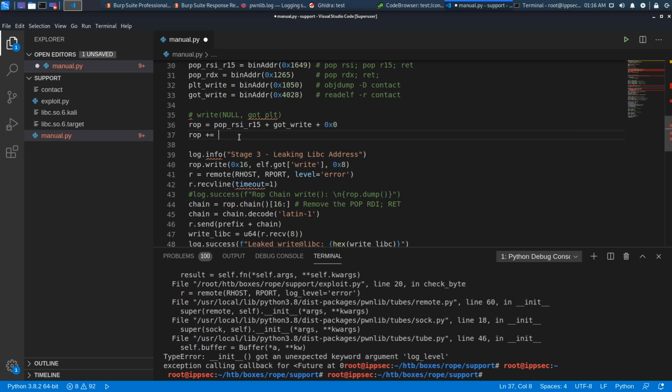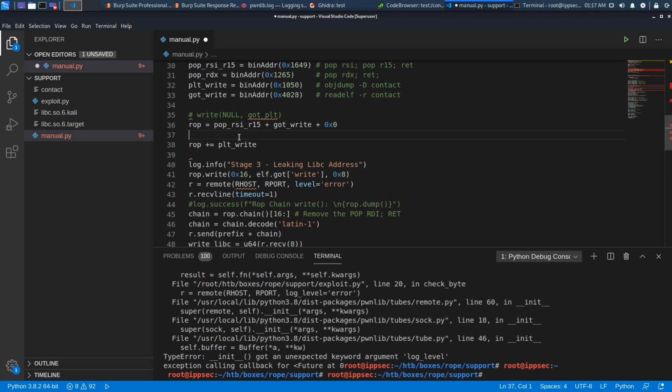Then the next thing we need to do is call PLT write. Write null. Oh, we have to do ROP plus equals pop RDX plus 0x8 for the length. And again, we're not doing the RDI one at all because we don't want to set it. If we did want to set the file descriptor, we just do pop RDI plus 0x4. So I think that is right.